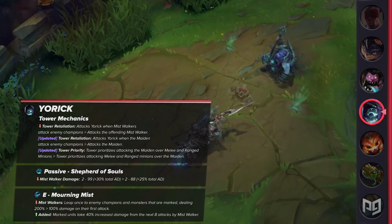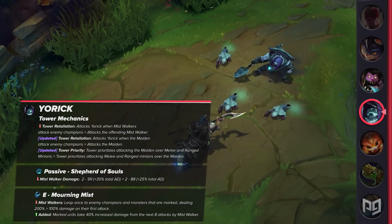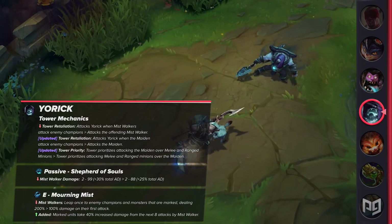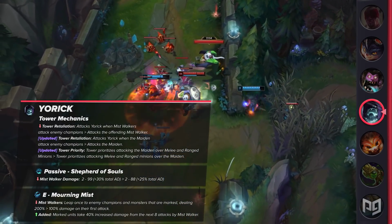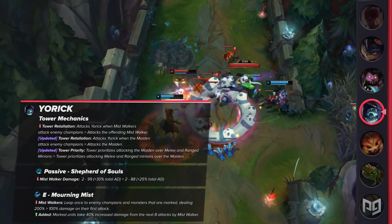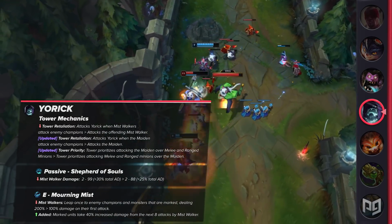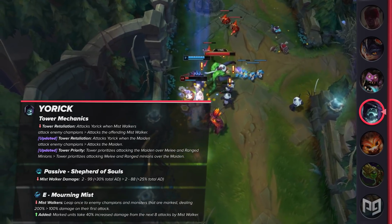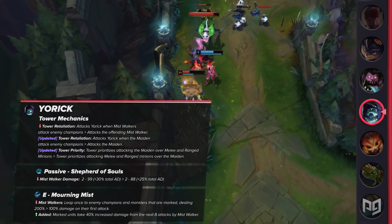Another effect is being added to his E as well. Mistwalkers will deal 40% increased damage for the next 8 attacks on marked enemies. Finally, turrets will attack the Maiden when she does damage to enemy champions rather than targeting Yorick. Turrets will also prioritize melee and ranged minions over the Maiden. While the E change might seem like a buff, Mistwalkers were nerfed, and most of the time, they won't be able to hit you 8 times when you're trying to run away.